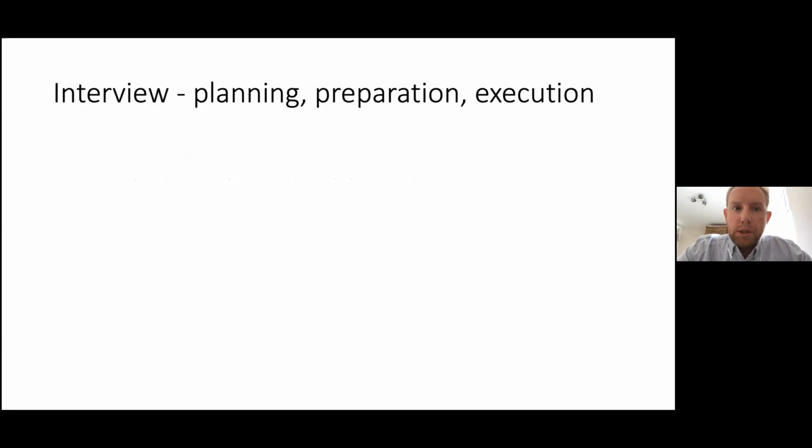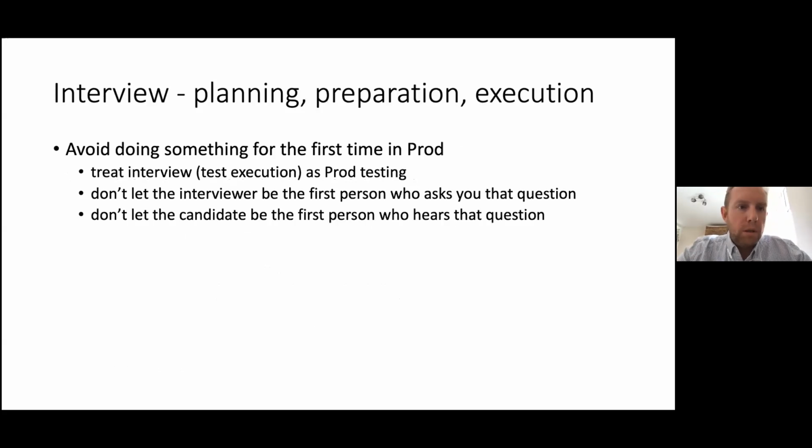So in terms of interview, it's all about the planning, the preparation, and the execution. The general principle should be that you should always avoid doing something for the first time in prod. So if you treat an interview as prod testing, or you imagine it as test execution, are you going to be going through that process for the first time in your head when you're actually sitting in the chair in the interview? If so, I'd highly recommend against that.